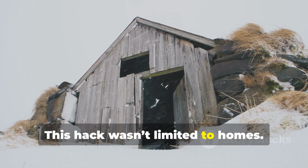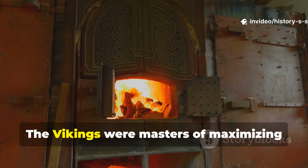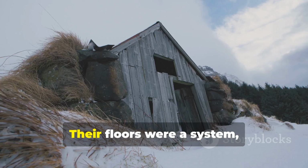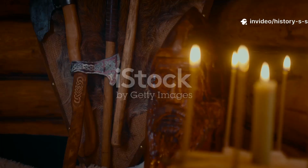This hack wasn't limited to homes. Workshops, storage areas, and even temporary shelters used similar principles. The Vikings were masters of maximizing minimal resources, that's for sure. Their floors were a system, not just decoration, a silent weapon against the harsh northern environment.